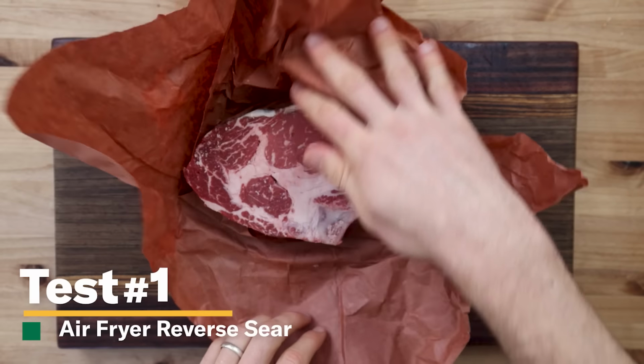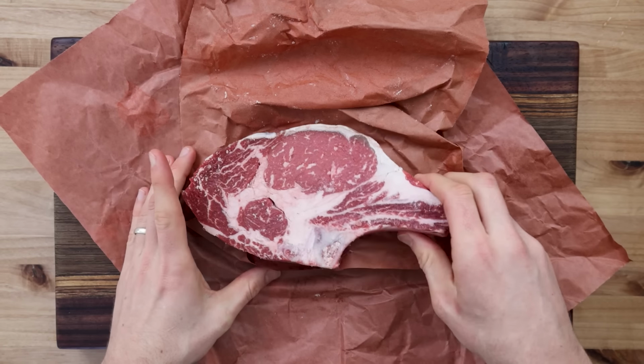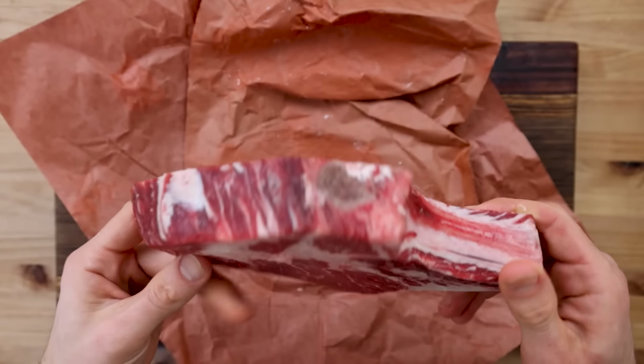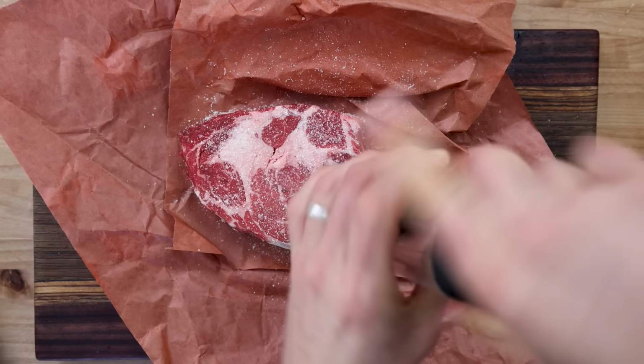But I love the idea of this concept, so I'm definitely gonna give it a try and just use a thicker steak. All right, so I wanted to give this reverse sear technique in the air fryer a real legitimate chance. So I went with a nice big old ribeye steak right here, about 1.5 inches thick. And for me, any steak that's this thick, I'm generally gonna season it the day before and let that dry brine in the fridge overnight.